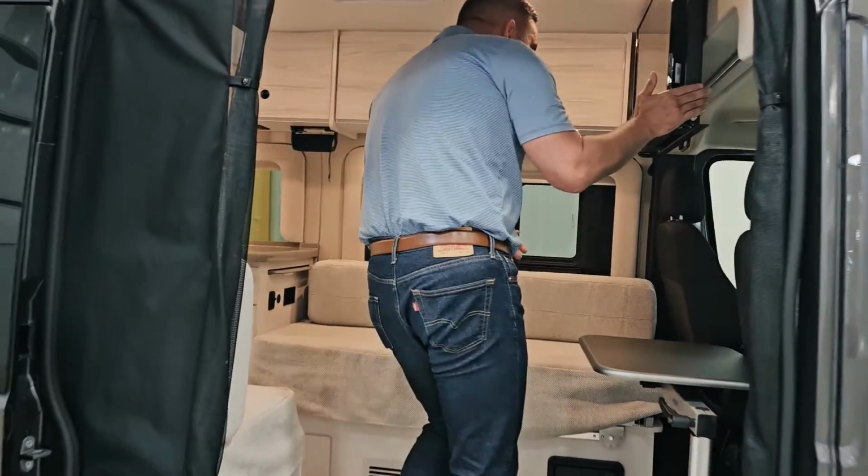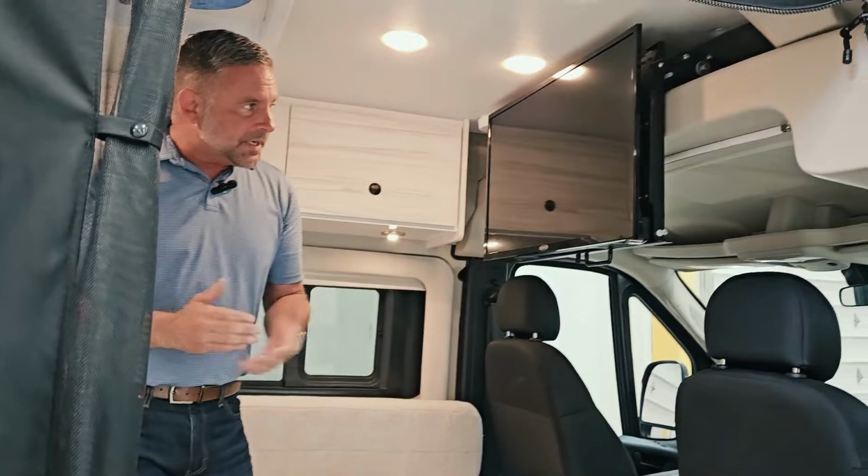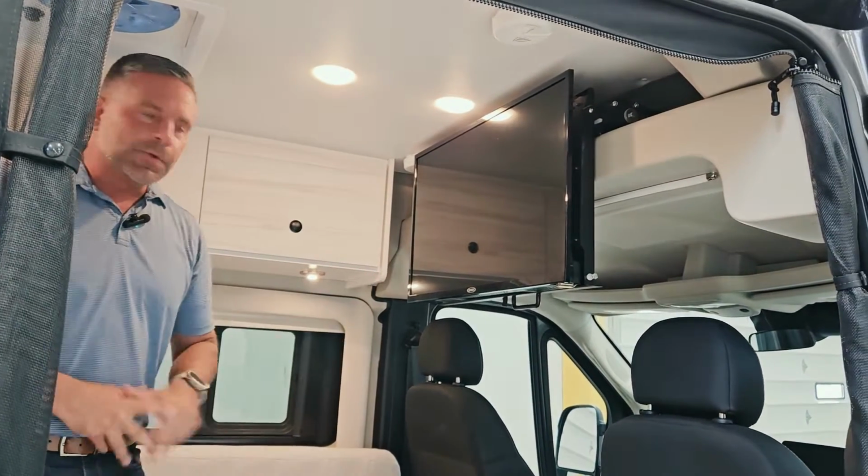32-inch television, as I mentioned. This size of a unit, do we really need one? Great question. We gave you one anyway.